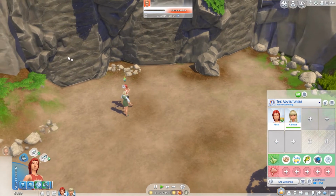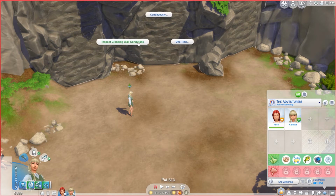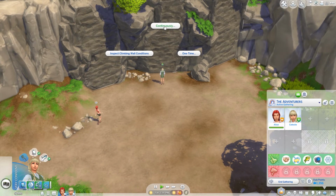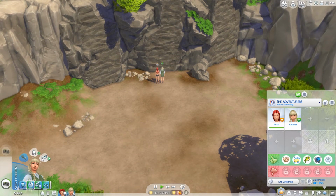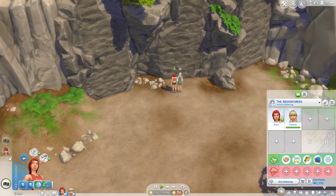Okay, so they are here. So why don't you... Okay, don't go away, please. What are you doing? Don't chat with him. You need to come here, and I guess you can inspect the conditions. And then we're going to take a chance, because we need you to injure yourself a little bit, and continuously have a breaking point. That's a little bit dangerous, but we're going to do it anyways. And we'll see what happens.